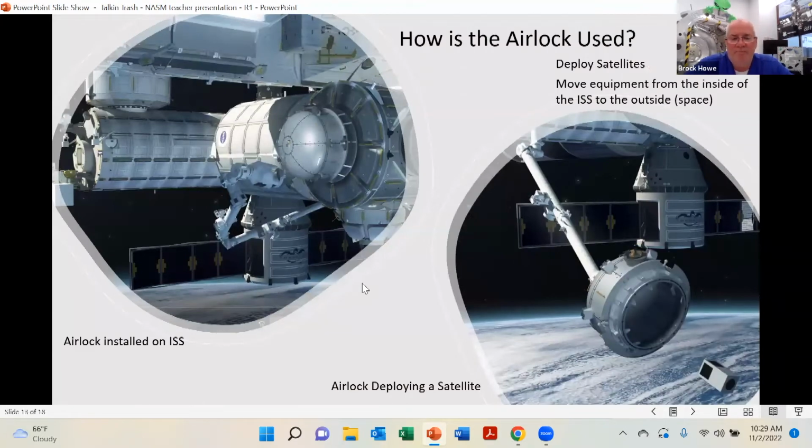And then here's graphics showing the NanoRacks airlock installed onto node 3. We talked about the cupola. So that's kind of down below us. You see the robotic arm attached to one of the, what we call the grapple fixtures, which handles the NanoRacks airlock. And then what do we use the airlock for?